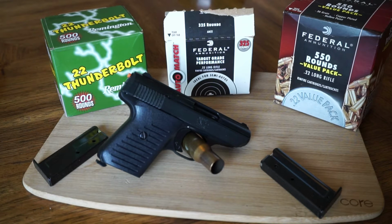As for this gun, let's talk about reliability. Before you say, oh, it's crap, it's junk, it's one of those Ring of Fire guns, hear me out on this. All right, took it to the range. I ran 4 different kinds of ammo through it: 22 Thunderbolt, Federal Target Grade Performance, and Federal Bulk Pack. I think that's a 36 grain, 22 long rifle round. All 3 of these rounds produce around 1,200 feet per second.